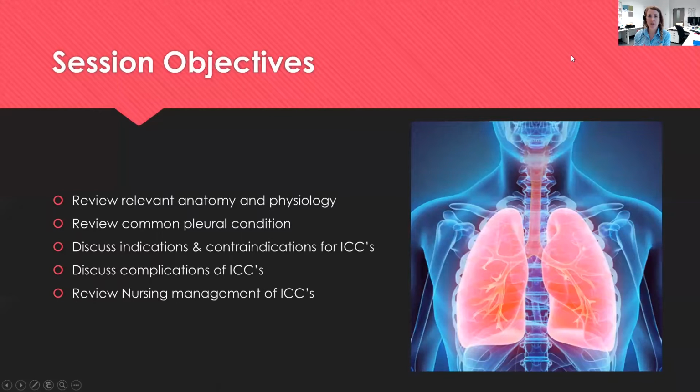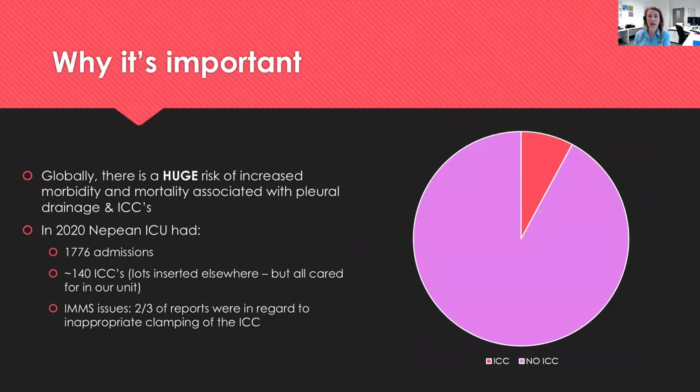So today we're going to go through anatomy and physiology. We're going to look at common pleural conditions for which an ICC might be required. We're going to talk about the indications and contraindications for ICCs. We're going to talk about the complications, and then we're going to talk about the nursing management and observations.